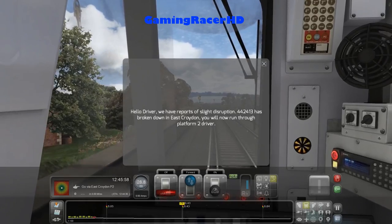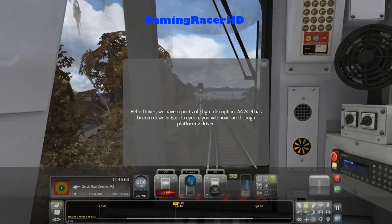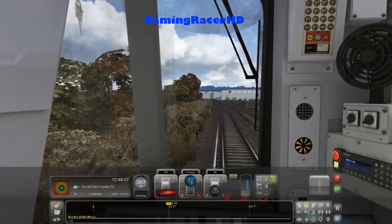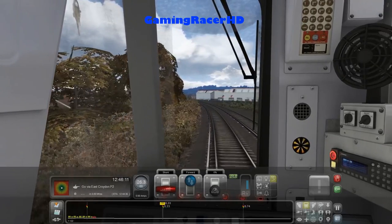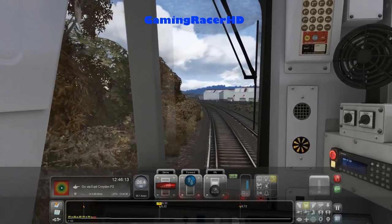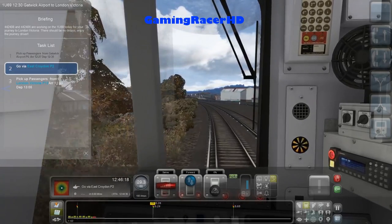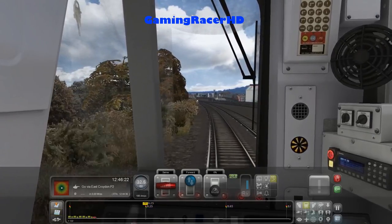Hello, driver. We have reports of slight disruption. 442-413 has broken down at East Croydon. You will now run through platform 2, driver. Okay, then. That's a bit delayed of a message because we've passed East Croydon like already, so. Still hasn't given us a tick, which is interesting.